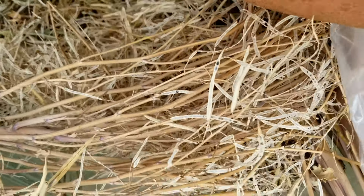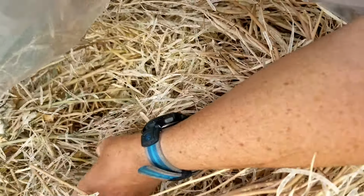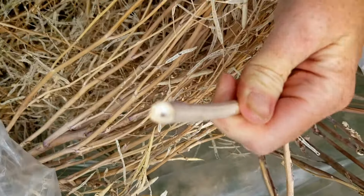We had some kale that made it through the winter and went to flower in the spring. So we let it go to seed. And when the seed started to dry out, we cut the plants down and put them in these big plastic bags and left them open in the greenhouse for a couple of weeks until they were all dry and crunchy. And now I am popping all the seed pods.